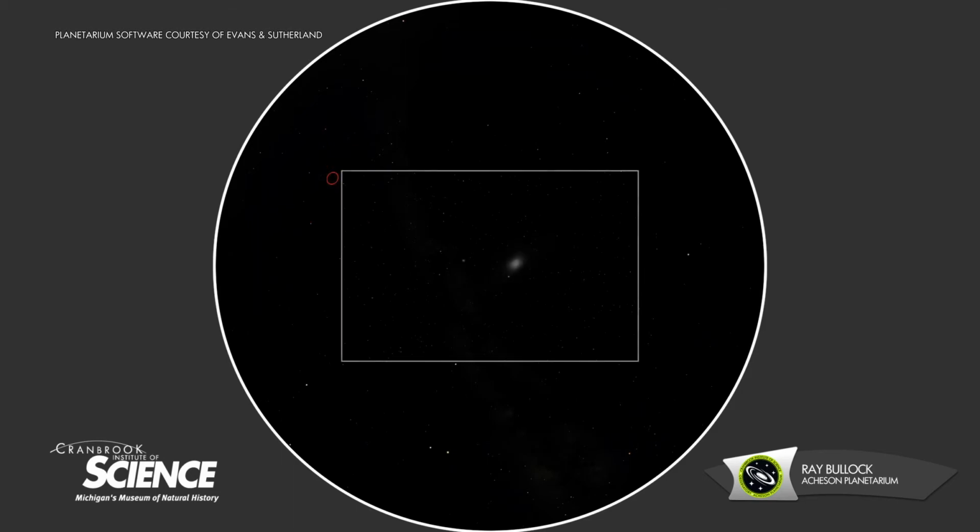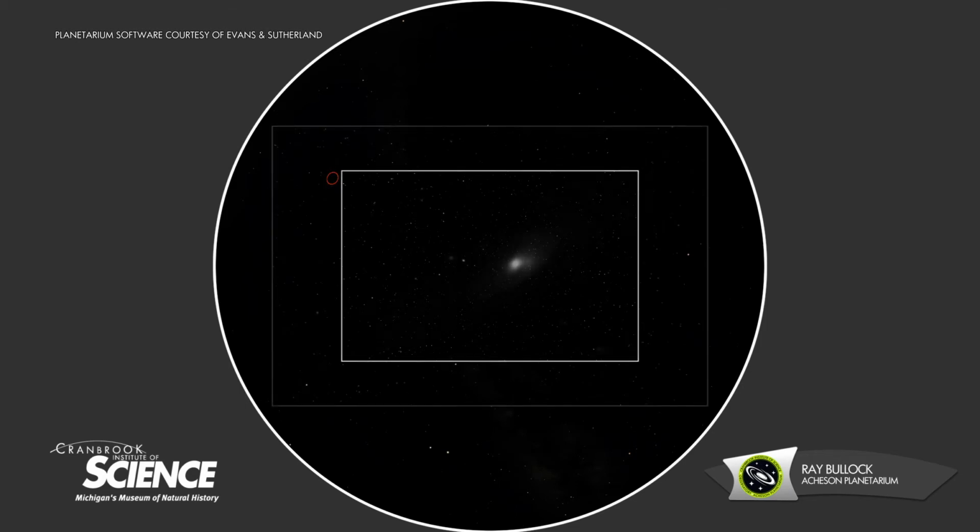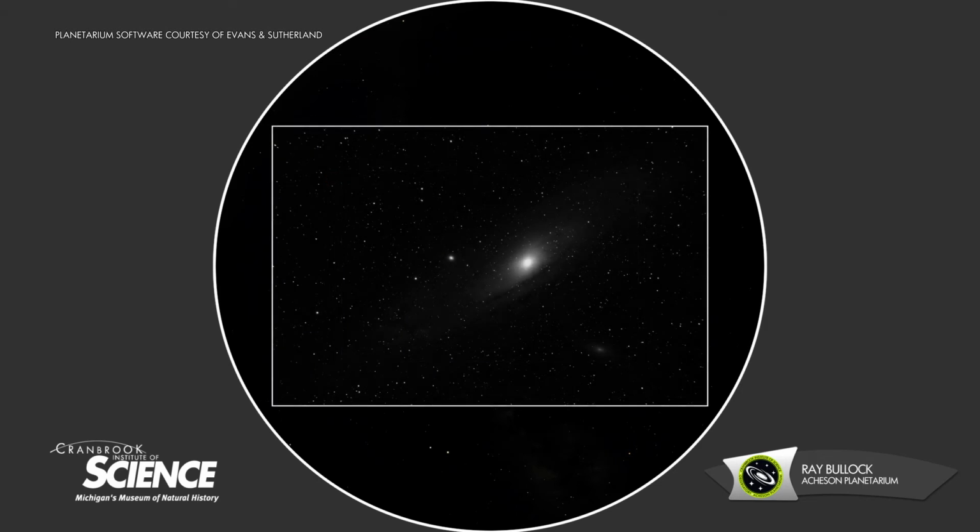It can be seen with the naked eye in a clear dark sky free from light pollution, but it'll be easier to spot using binoculars or a telescope. This is number 31 in Comet Hunter Messier's list of nebulae. Today we know it as the Andromeda Galaxy.